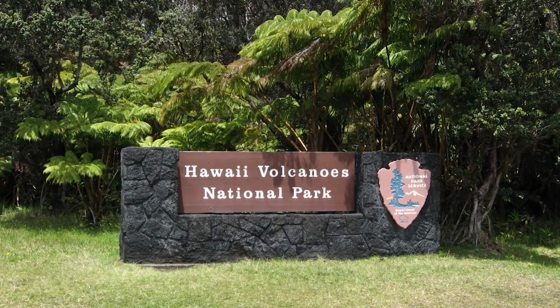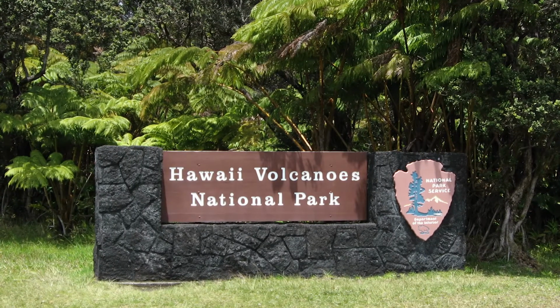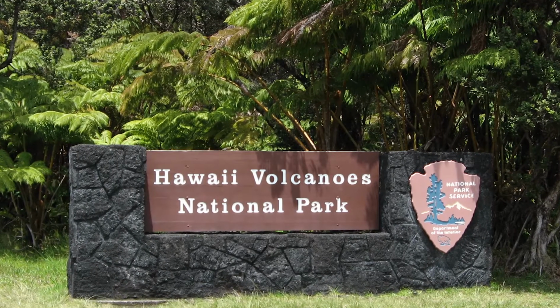Hawaii Volcanoes is just one of America's many national parks. Your national parks. Spectacular wonders just waiting to be explored. And enjoy the spectacle that is Hawaii Volcanoes National Park.